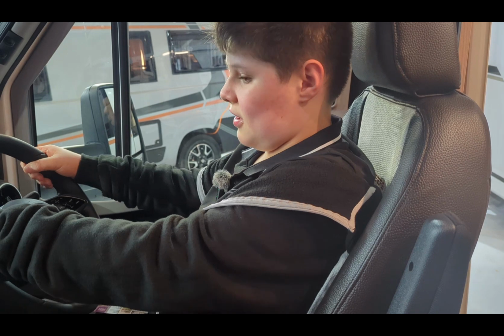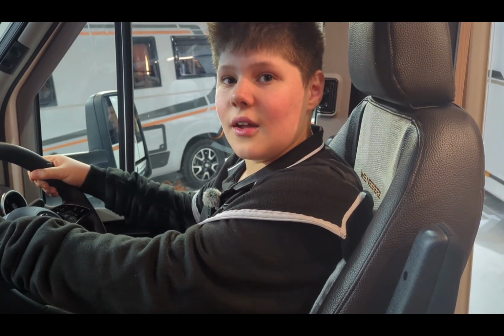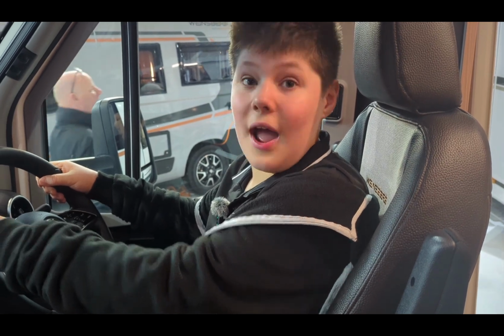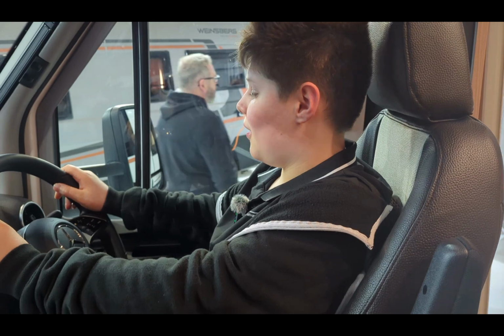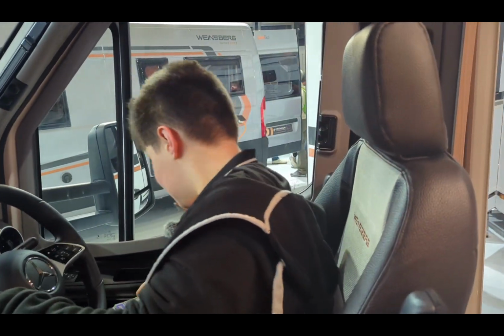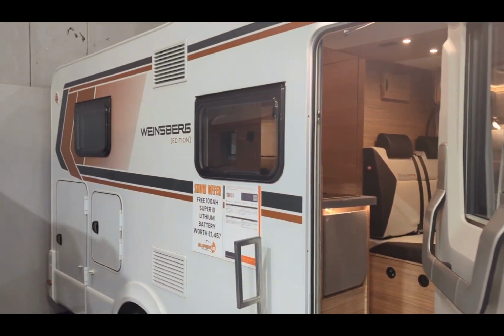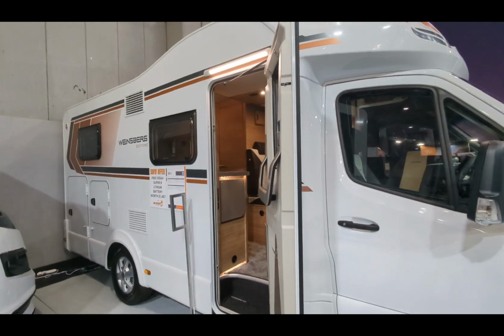I'm thinking if you get something like this ready-made and then tune it. This is making me think ready-made is probably going to be better. Yes, it's quiet, you're right, and that's with the door open. Cool. Come on then, let's keep wandering around. So we definitely think this sort of size would be right for Theo and I.